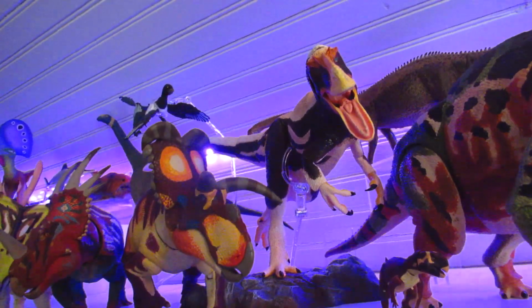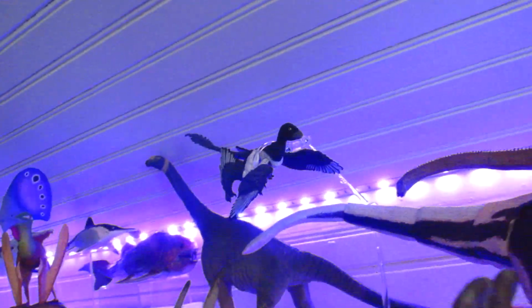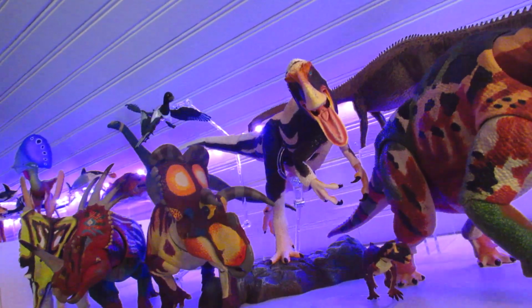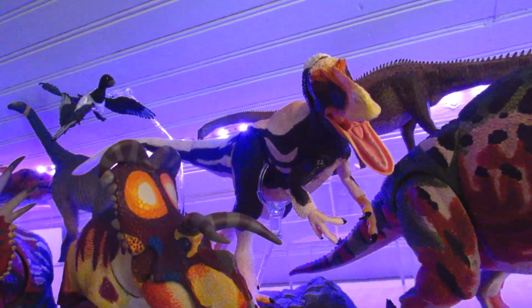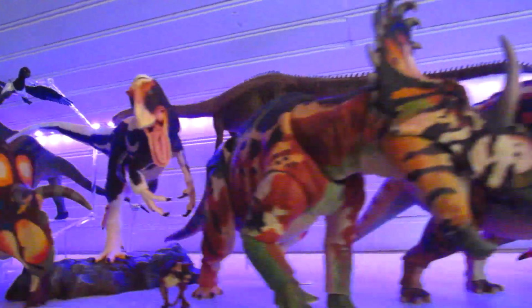We have the Eutyrannus here, hanging out with the 1/18th Psittacosaurus and the Microraptor back there, so we have a bit of a Yixian formation thing happening. I should probably review the Eutyrannus at some point. I really like that figure, though. It just looks fantastic.